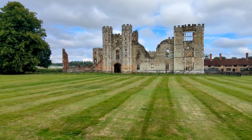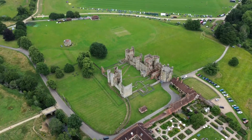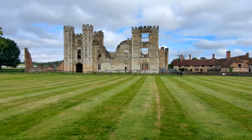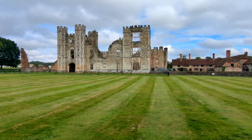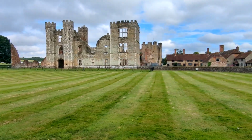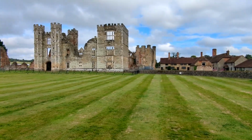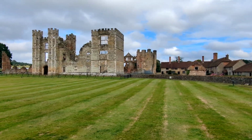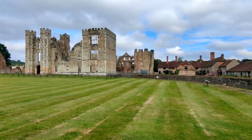Yeah, what is remaining of it, it's quite spectacular. And you can imagine in its heyday, this would be an amazing place to come. It was I think 1793 that the fire happened, and it's been left to decay ever since.